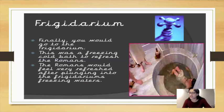And then you have a frigidarium. So finally, you would go to the frigidarium. I wonder if you can guess by the name if it would be hot or cold, like a fridge. This was a freezing cold bath to refresh the Romans. The Romans would feel very refreshed after plunging into the frigidarium's freezing waters.